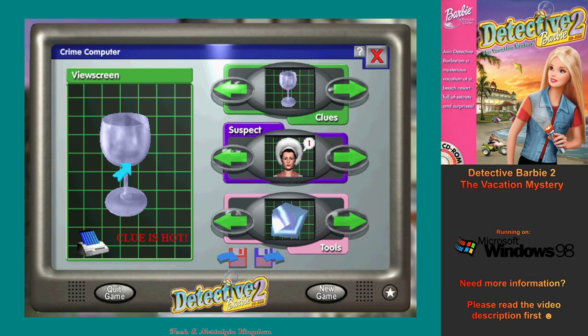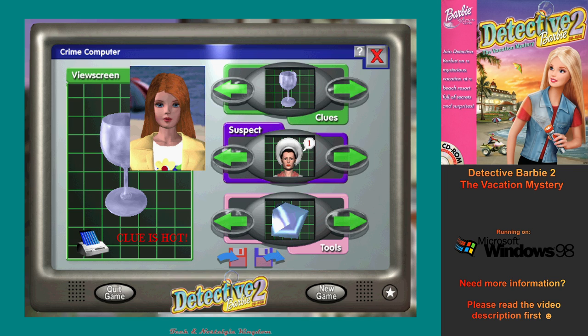To examine a clue, click on... Oh, wow! It's a piece of crystal. Where on earth did it come from? Hey, be careful with that glass. That's definitely for special occasions.